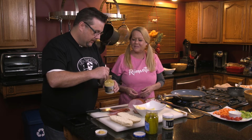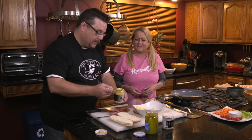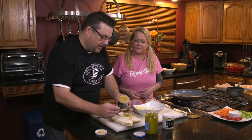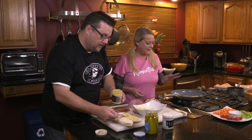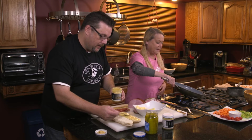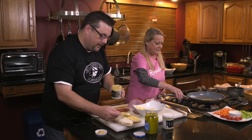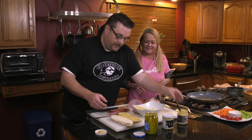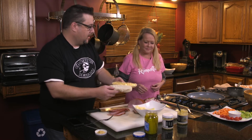Okay, so we're going to put that on the bread. I just want to mix this up because it's been sitting in the fridge. Quite a bit, because it'll dry out on the sandwich as it's cooking. Yeah, our butter is ready. It's a little over ready, so we're going to do it over here.